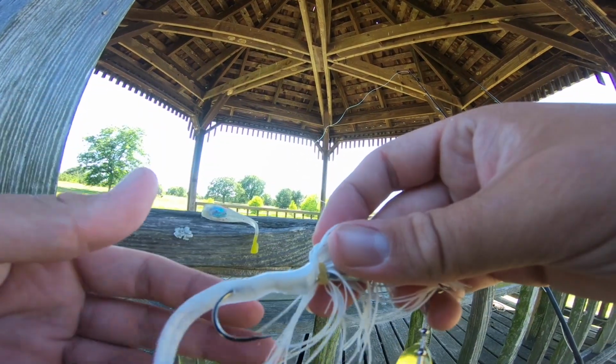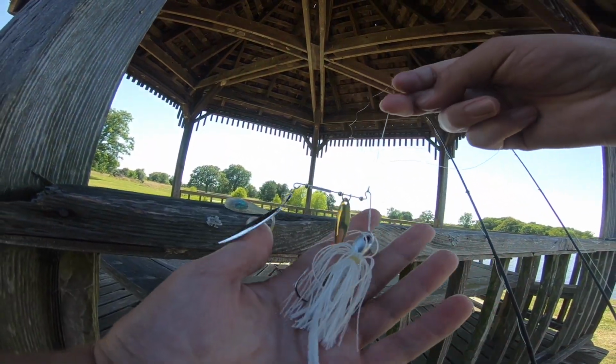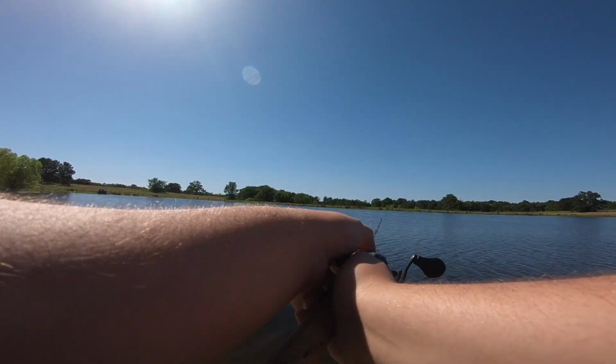The little thing right there on the spinnerbait catches that soft plastic, holds it on there. So that's the final look. Loving it. That looks beautiful. Right along the grass line.